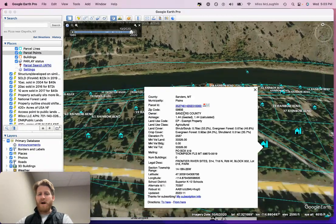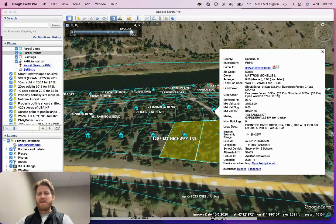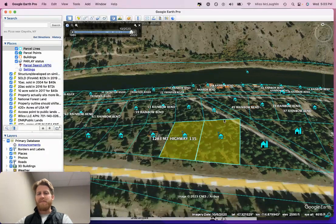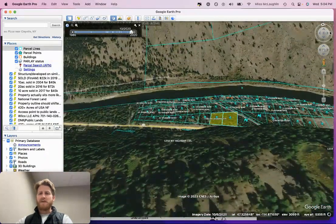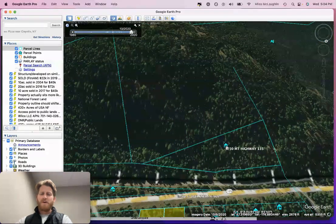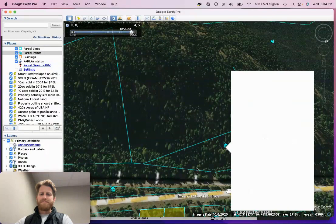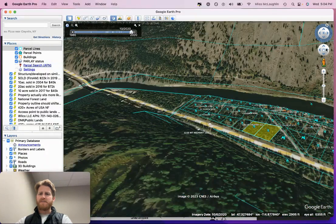I do want to point out this is owned by Sanders County, an acre and a quarter. And I think this is too, or that's not, but this is Sanders County, so you don't have any neighbors on this side either. And across the road, like we looked at on Onyx Maps, is really all public land across the road from you too. So there is some private ownership here on this steep hillside, but the rest of it's public.